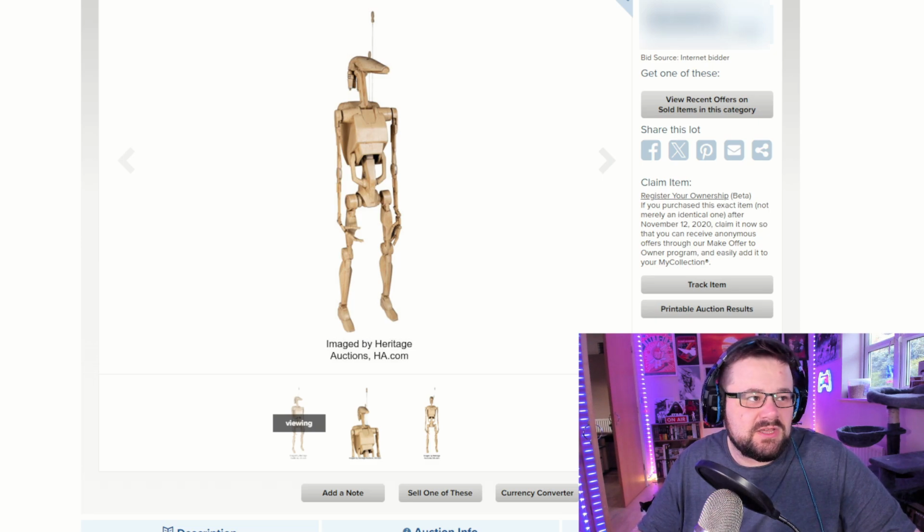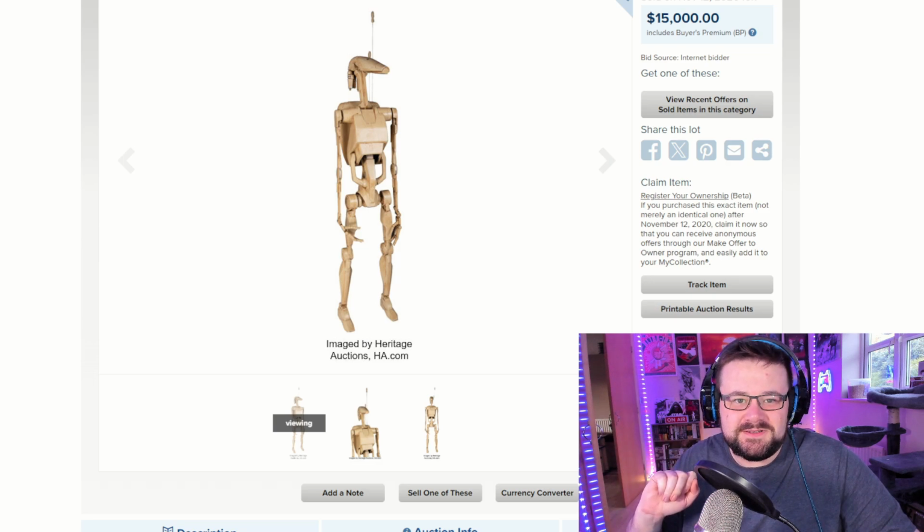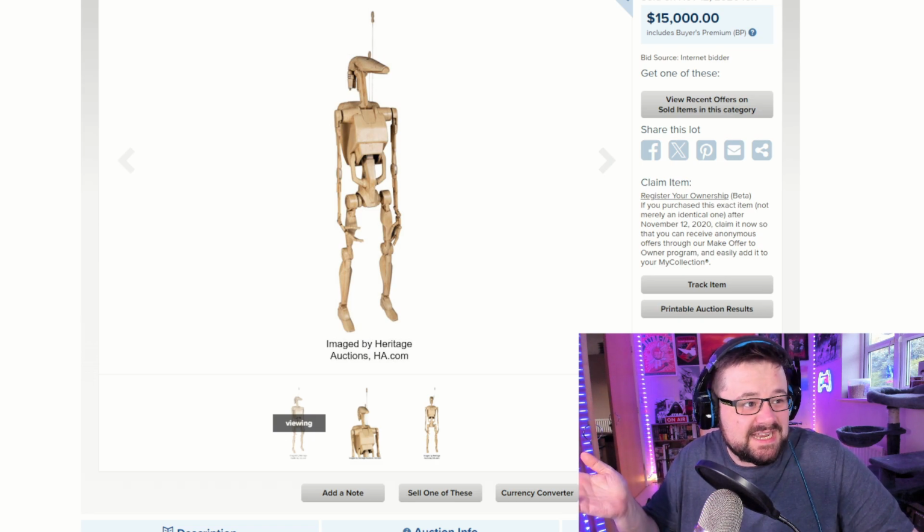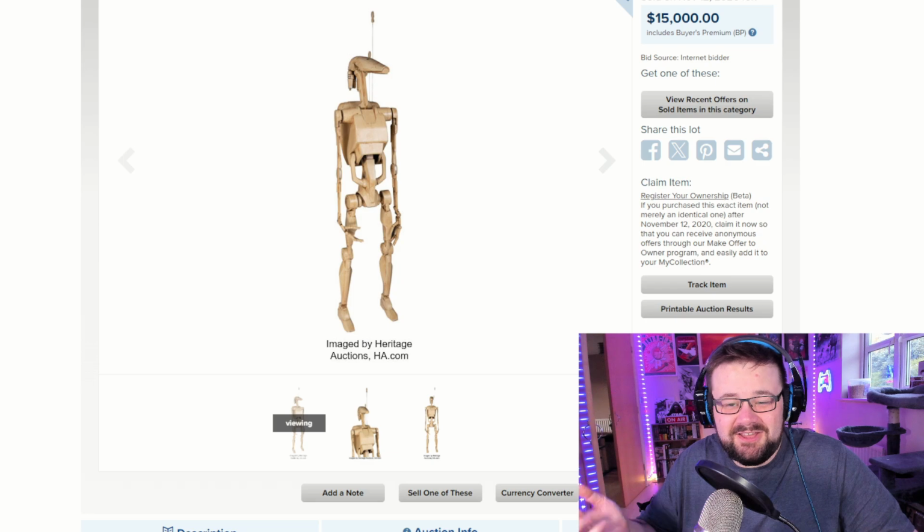How much do we think this is going for? Do you think it's more than the blaster, less than the blaster? I'll give you 3 seconds. 3, 2, 1... $15,000. $15,000 for a B1 Battledroid. You could own your own life-size B1 Battledroid for just the price of a second-hand car, maybe? I don't know how much second-hand cars are nowadays.